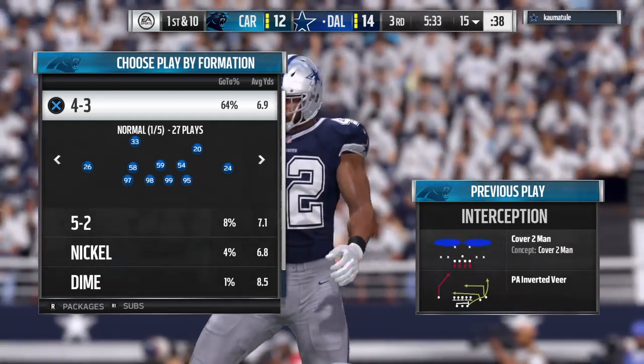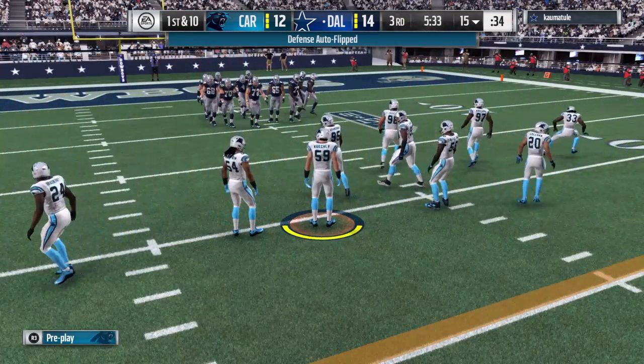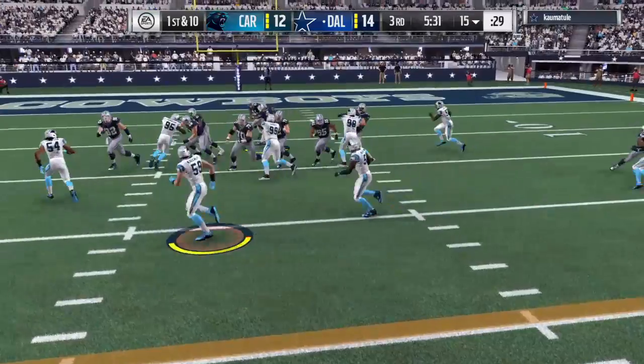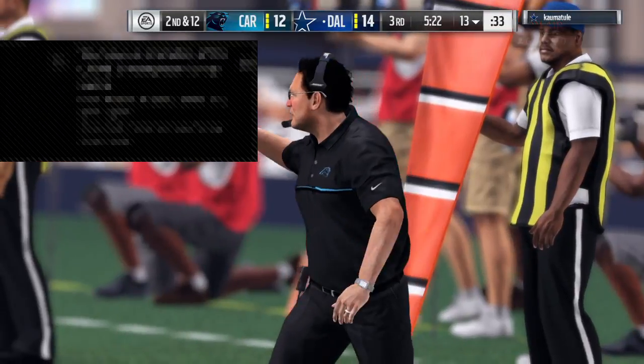The Cowboys offense heading back out and ready to go again. They'll try and get the running game going with Elliott. And he is going to lose yards. It's a loss of 2, and it'll be second down.